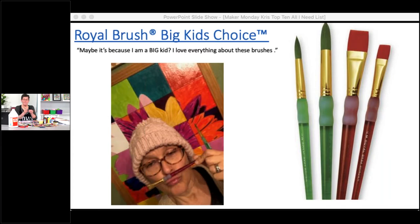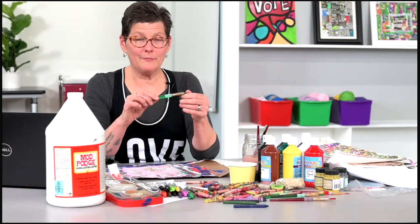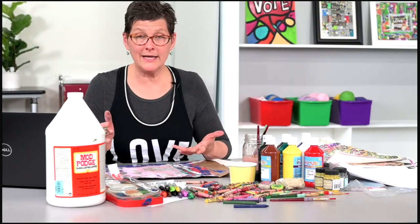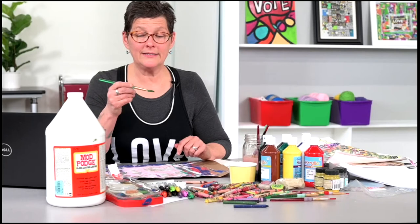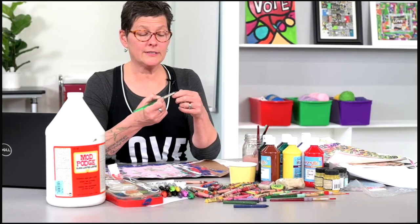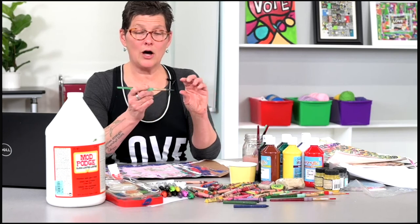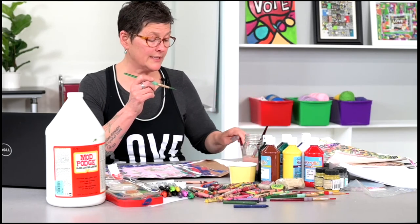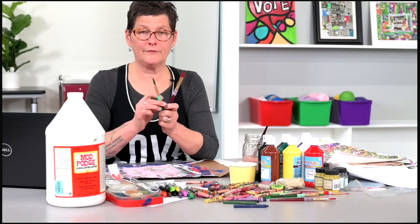I have 6 grandchildren and 3 of them do art with me, probably 4 of them. And they abuse them, but they're a fabulous product. And so every time I paint today, I will be using these. The acrylic handle, easily washed. The grip is awesome. The greens are round. The reds are flat. So that sort of helps kids learn the different tips.